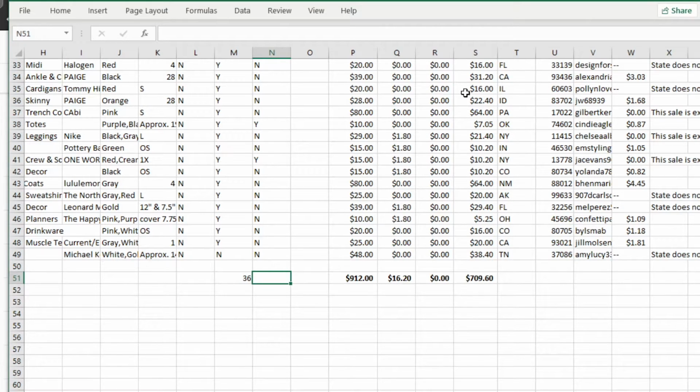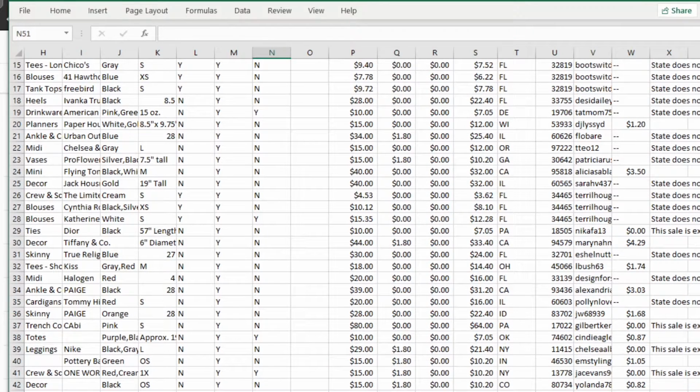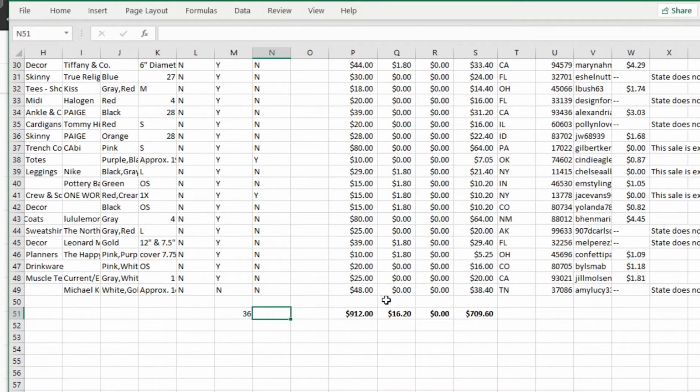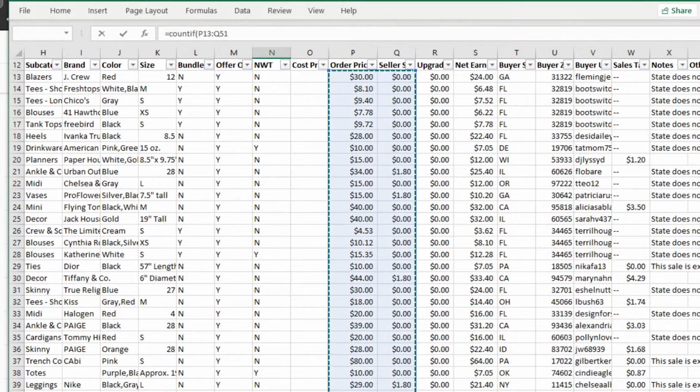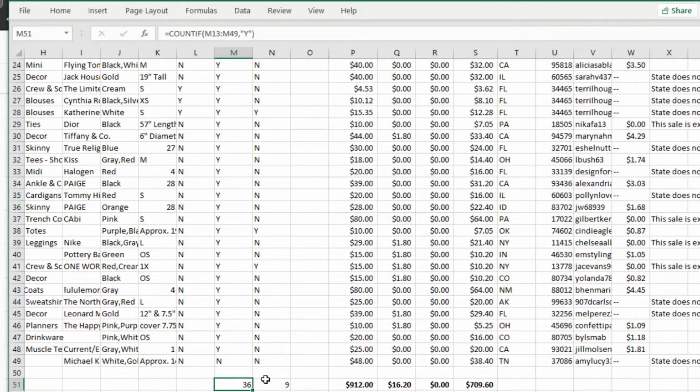So if I want to know that, I basically just do the same formula for the seller shipping discount. So I'm just going to say equals in another column. I don't have to be right in that column. I'm just going to put it here. So equals COUNTIF, open parenthesis, this range, comma, and if you can guess, I want it to tell me how many of these rows say $1.80. Close the parenthesis, press enter, and it says 9. So although 36 orders were offer orders, only 9 of them are offers I sent to a customer that were accepted. So that's why I only paid $16.20.